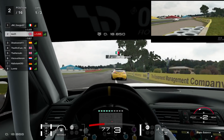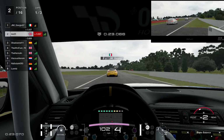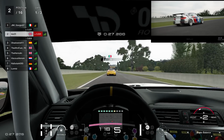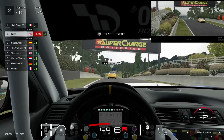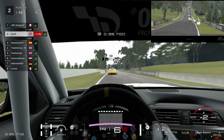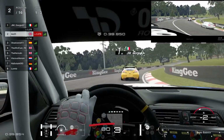Got through the first corner reasonably clean, didn't get a brilliant exit on the corner, but did okay. The guy behind us has got our slipstream. We've got a little bit of slipstream, but we're not gaining as much as the guy behind us. You can see there, that's the difference between the M4 and the Megane. The Megane's only losing a minimal amount on the slipstream, whereas the guy behind us is really closing in on us. Going into this corner now, just trying to keep it nice and steady.